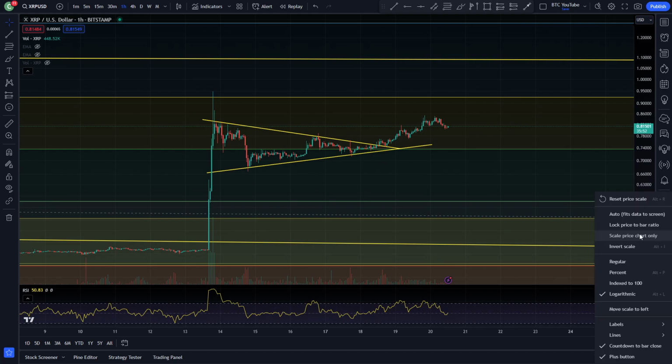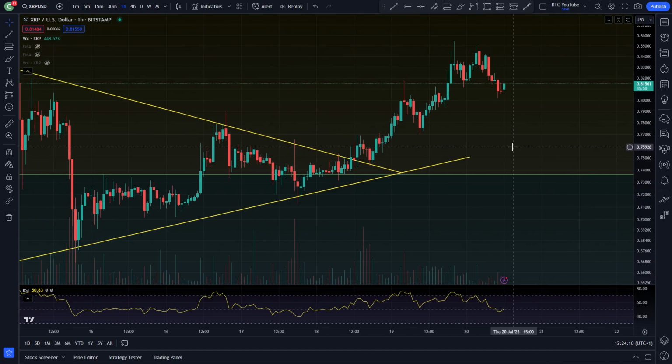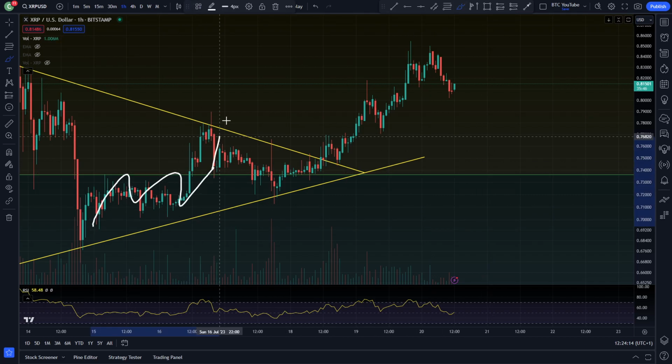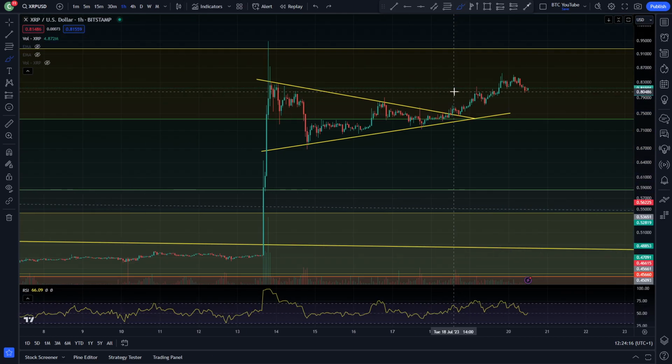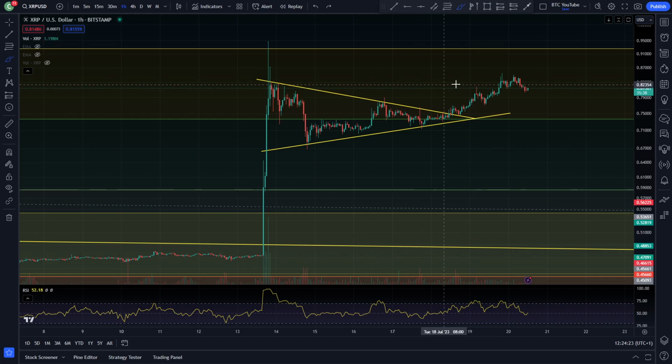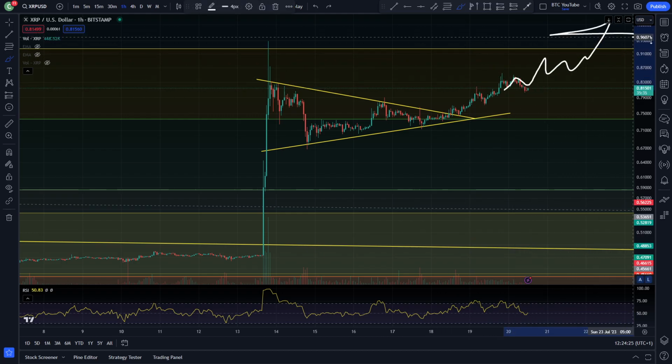We can see here, if I just put this on auto so you can see, really in this local area, we have essentially been moving to the upside, making higher highs and higher lows. I've actually come up here and closed some higher highs on the hourly time frame, so maybe this could be just your breakout back test and then continuation.